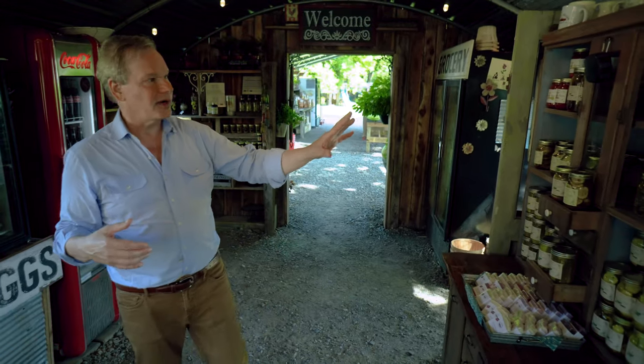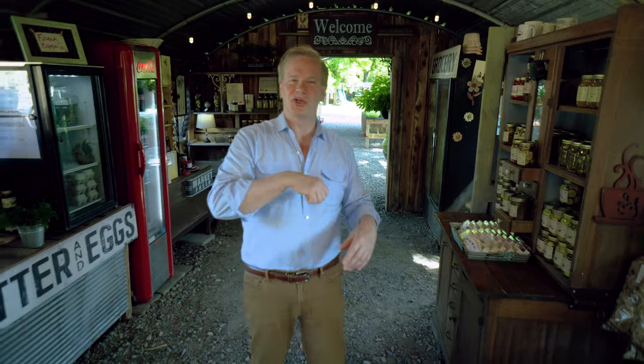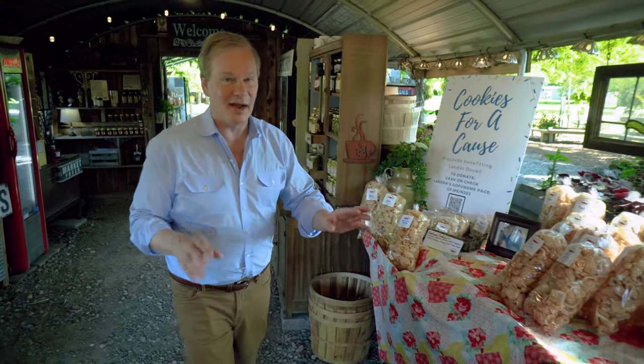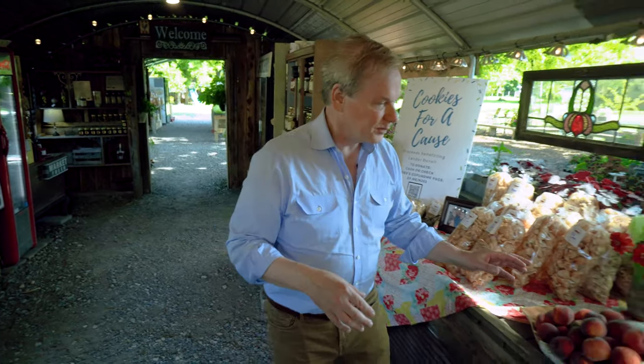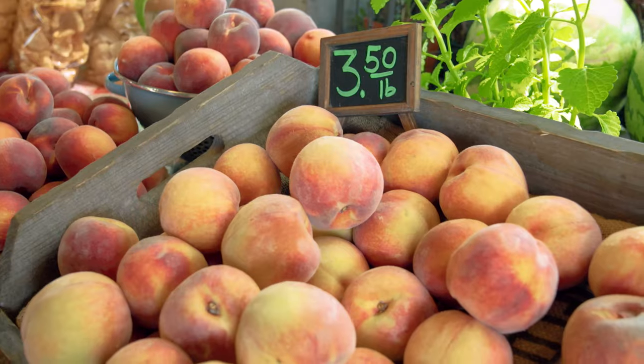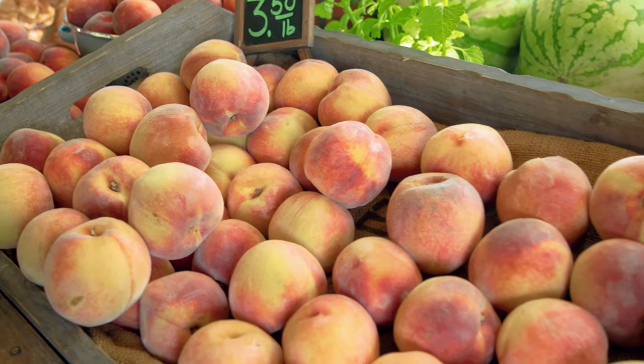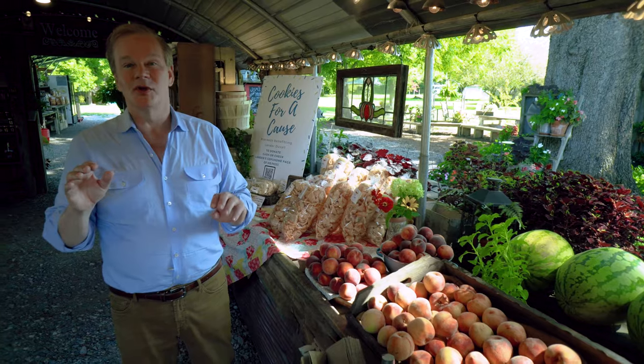Here they've got a wide range of pickles and chow chow. Here in the South, we like to put chow chow on our field peas. I'm a big fan of that. They've got pork rinds, and right now, as you saw earlier, we are in high peach season, and it's hard for me to look at these fresh peaches without my mouth watering.